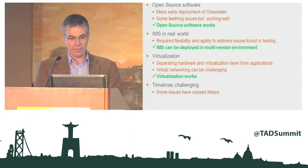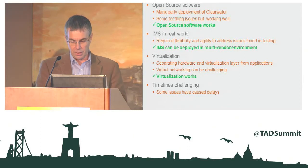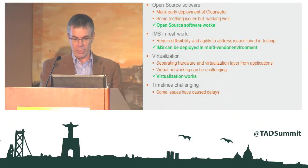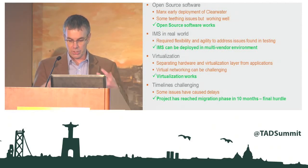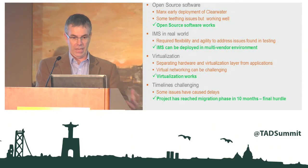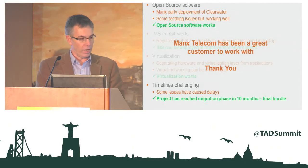They had an end-of-life event. Some of the issues have caused delays. There's been quite a lot of stress in making this project actually work on time, but we have reached the migration phase, the final hurdle, after 10 months. So overall, we've got to the end game and done what we've needed to do. And fundamentally, Manx has been a great customer to work with from a Metaswitch perspective. So it's been a really good project for us.